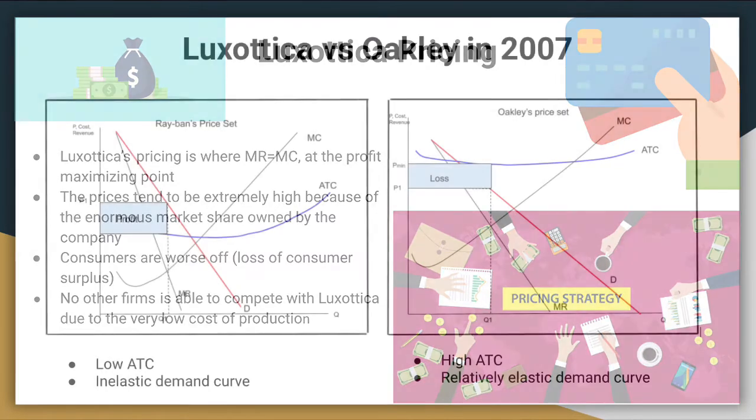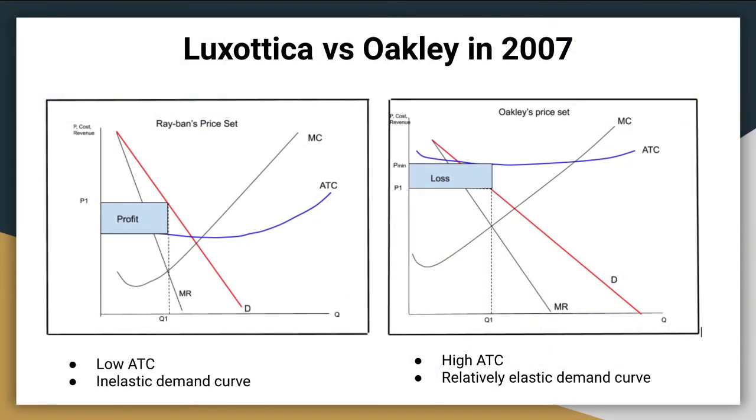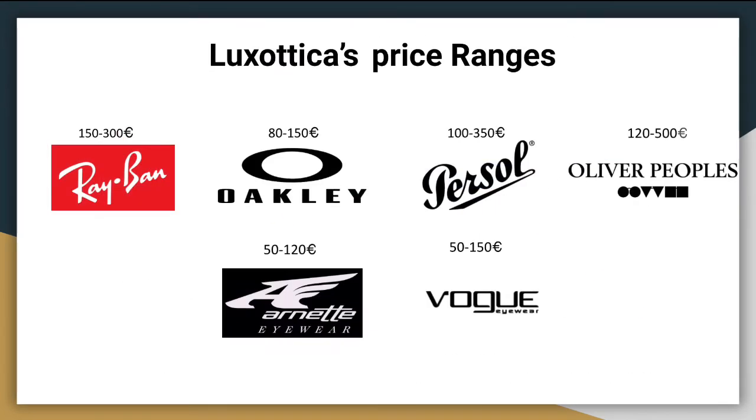When looking at price ranges, we can see how the prices of Luxottica's brands are very high. For example, Ray-Ban has a price that varies between 150 and 300 euros. Oliver Peoples can reach a price of 500 euros. But Luxottica governs the whole market. In fact, it has brands such as Vogue Eyewear that has prices between 50 and 150 euros.